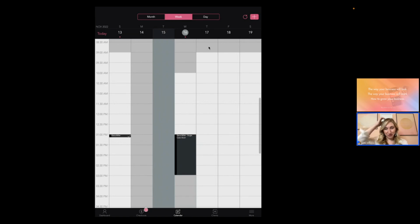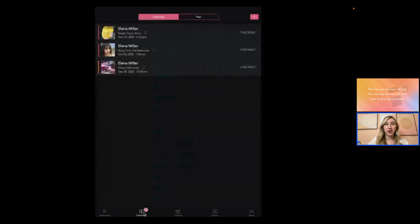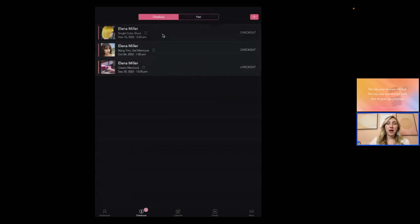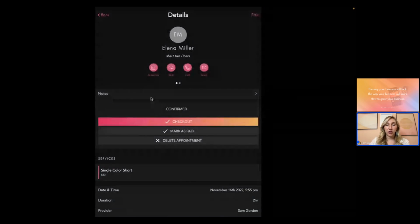To keep things moving, I'm just going to demonstrate briefly how you would check out a client on GlossGenius. We're going to head over to our checkouts here. To begin a checkout, go ahead and tap on the client appointment here. We create these automatically for you, or you can view or modify recent checkouts on this screen. We'll go ahead and tap on Elena to complete her checkout.